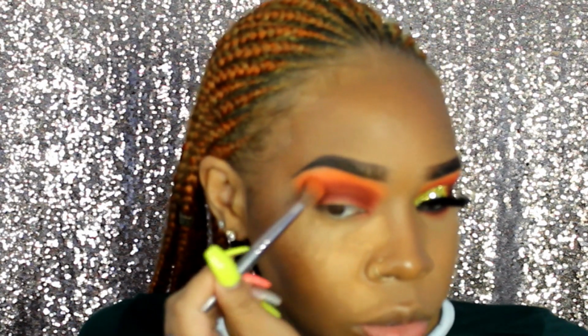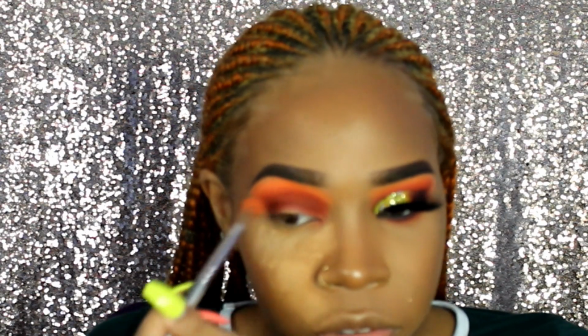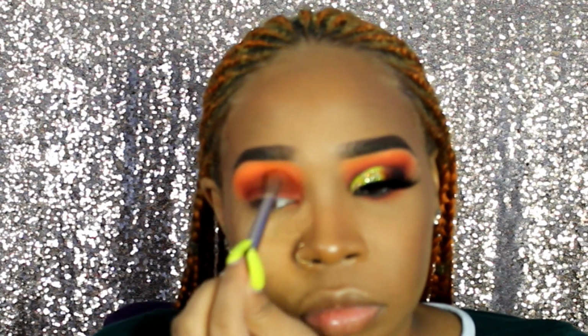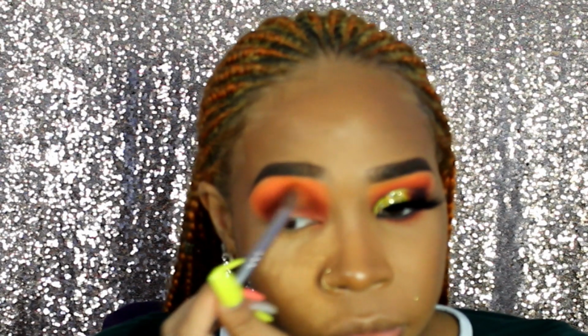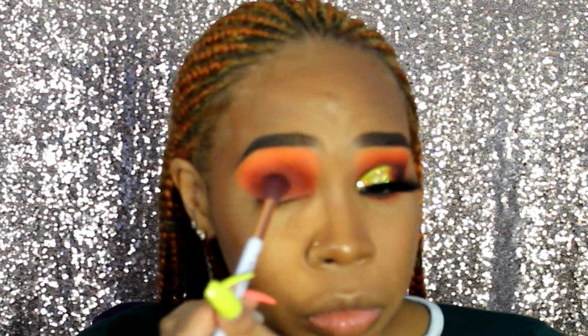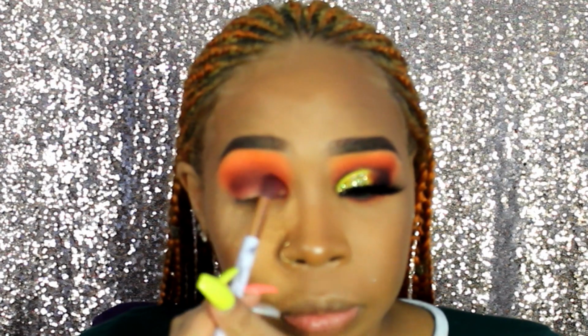Okay, then I'll go back in with the orange brush just to blend out these edges a little. I'm gonna go into the deep violet. It's not violet. Yes, it is. It's like a plum. That's what it is. Like a deep plum color. Okay, and I'm gonna pop that right in the crease.